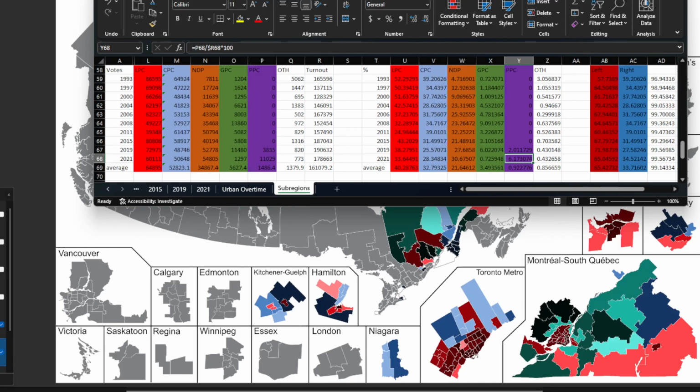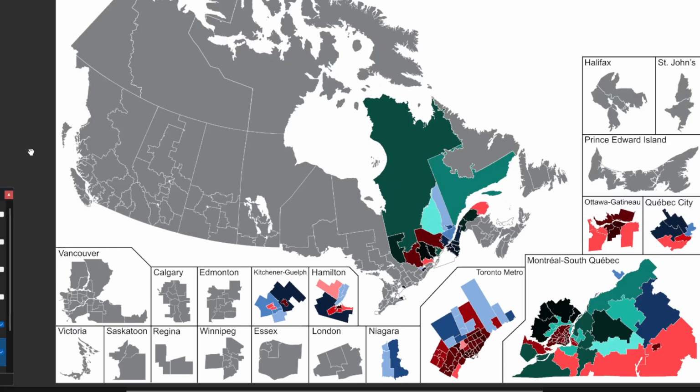Now, overall for now, we have an interesting situation. So until this PPC trajectory possibly manifests itself, London Fanshawe is hopeless. Like, this is going to be an NDP hold easy. It will be wild if it's not. London West should be a Conservative pickup. The interesting one, London North Centre, is just completely unpredictable. It is a three-way tie, in fact.